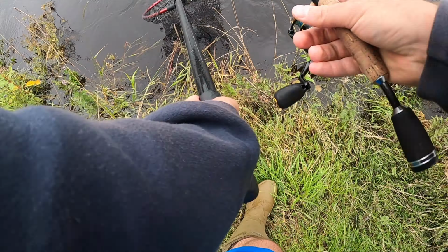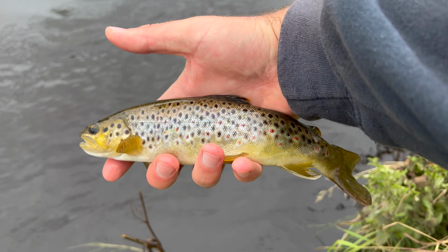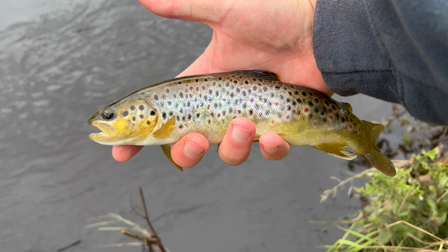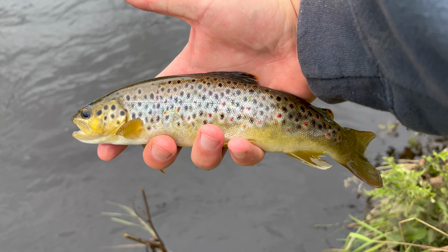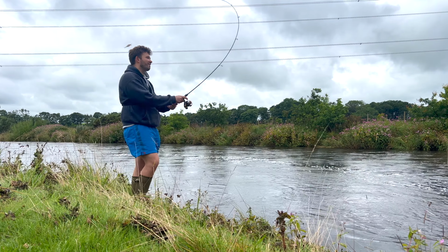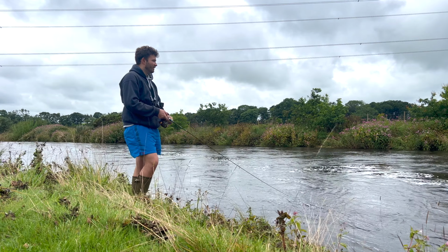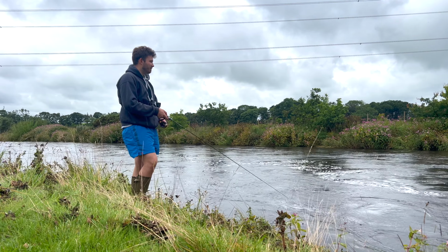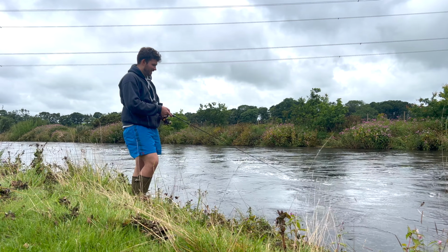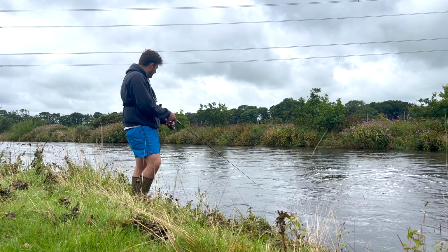And we've got it, come on. There we go, fish number one. Absolutely beautiful trout. Look at the markings on that. Let's get it back. Well, it's always nice to get that first fish on the bank, isn't it? What a result that is. I've only been fishing about 10 minutes. It is tough to work this in this current though. It's going to be tough to use anything today, I think.